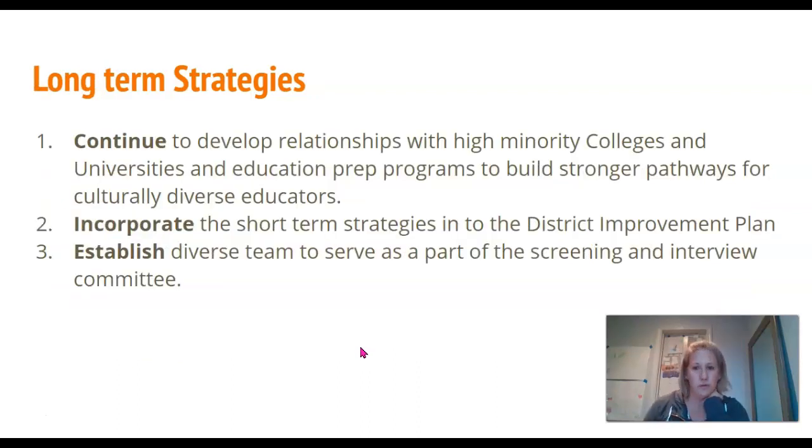And then the long-term goals are to continue to develop relationships among minority colleges and universities and education prep programs to build stronger pathways for culturally diverse educators. That's something we already do, but we could expand that beyond Connecticut and take it into New England, into our neighboring states. That could be helpful to build better connections with the more urban districts down in Bridgeport and those areas, to attract more diverse candidates.